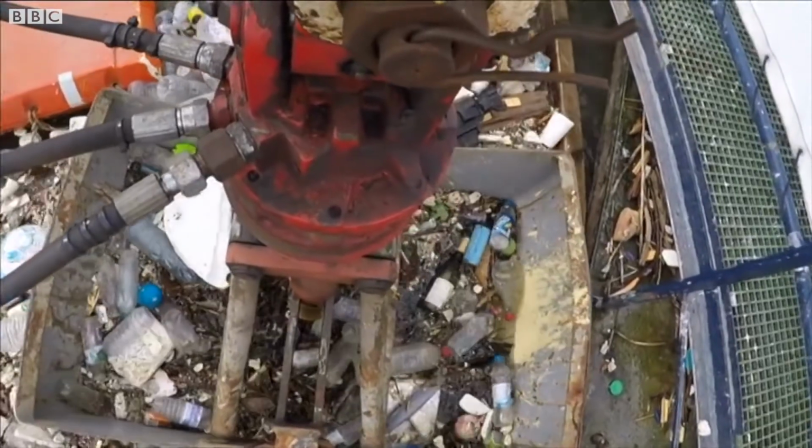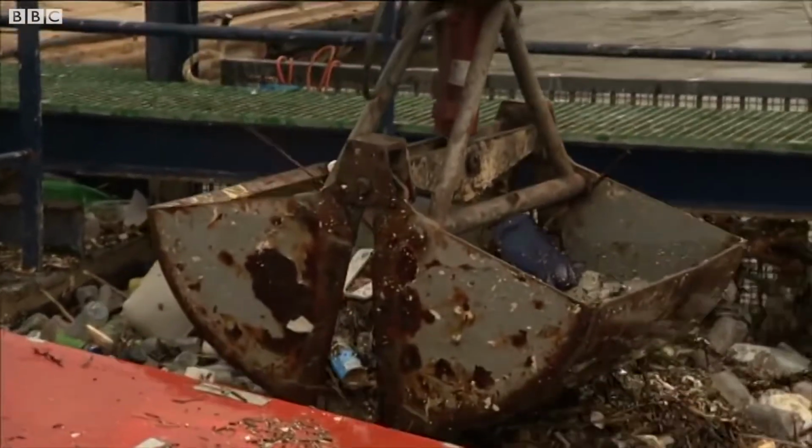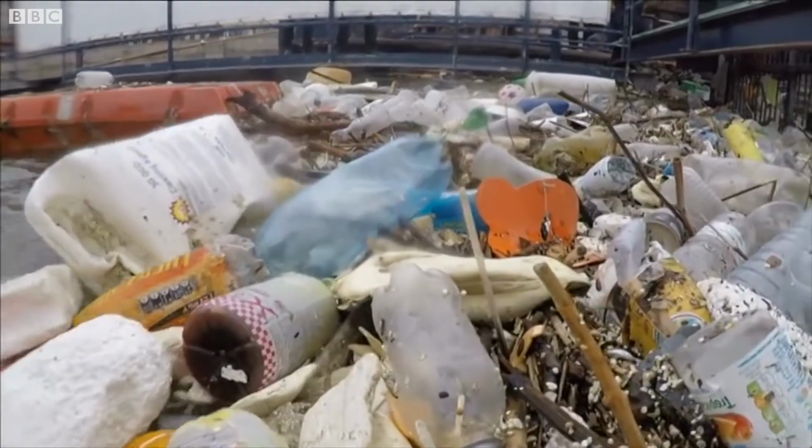Scooped out of the Thames. This is the type of rubbish they regularly pull out of the river, and the majority of the debris is now disposable plastic bottles.